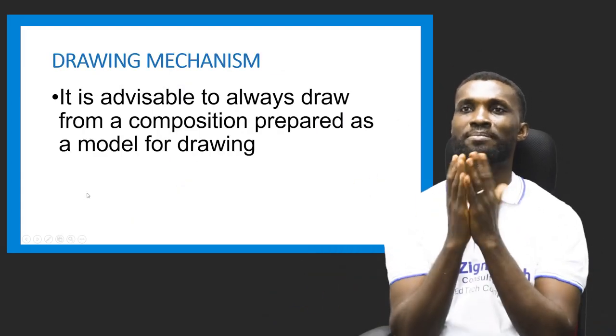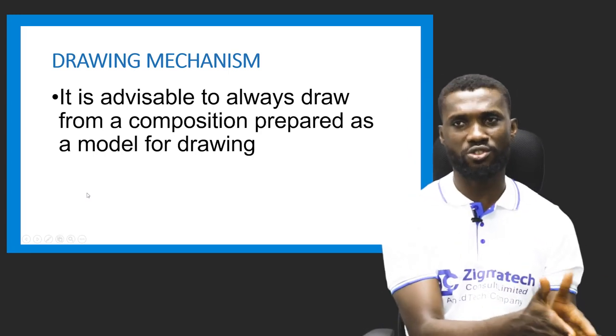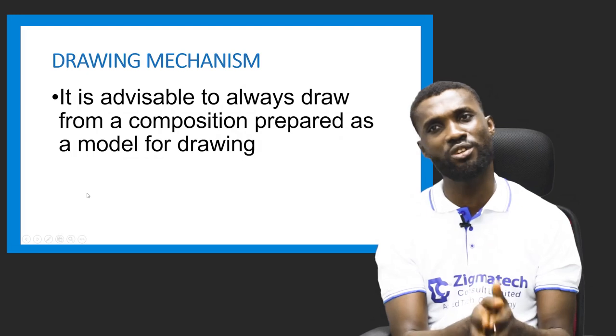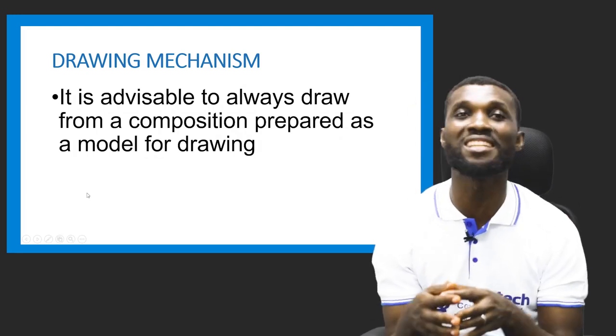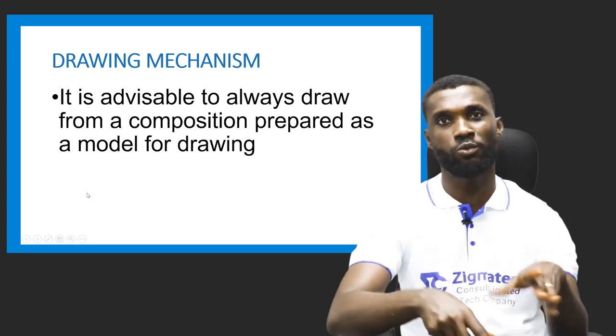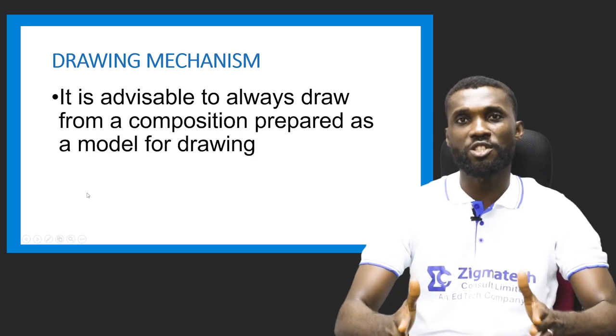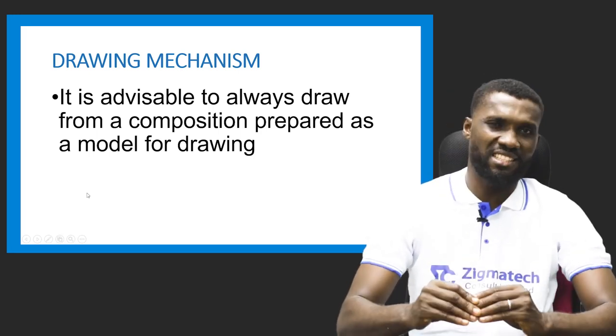Now, what are the mechanisms for drawing? Having known some of the functions, because the functions of drawing cannot be overemphasized. There are millions and billions of functions. But for the course of the study, if I start mentioning them, the video will be too long. So to save us that stress, we try as much as possible to be very brief and then get the full point.